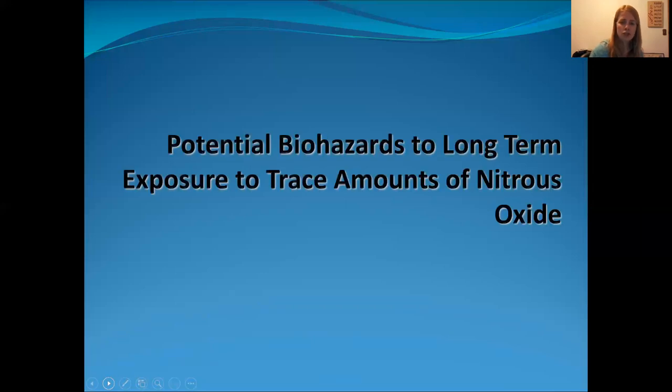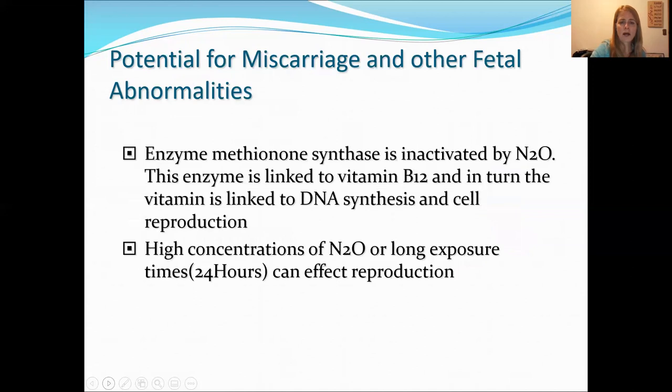And potential biohazards from long-term exposures. There is potential for miscarriage for a dental hygienist or assistant who is working around nitrous. When I was pregnant, I won't say I refused, I just didn't work around nitrous oxide. My boss would get somebody else to come in if the patient needed nitrous. Because I was doing assisting and hygiene, if a hygiene patient needed nitrous, they would have that patient go with another hygienist, somebody who wasn't pregnant, because nitrous oxide exposure over a pregnancy could cause a miscarriage.